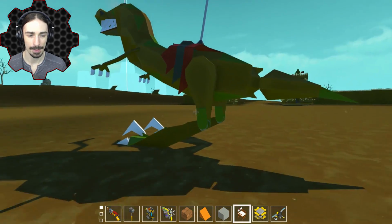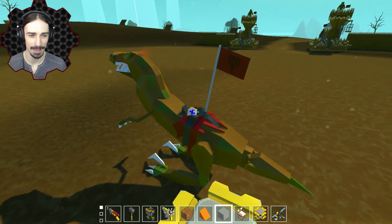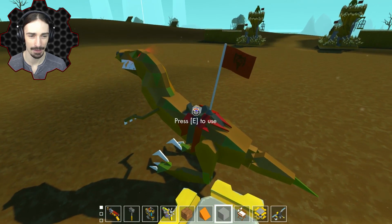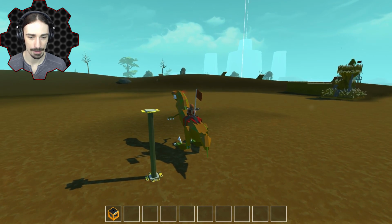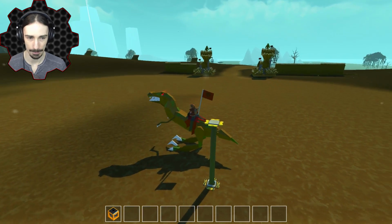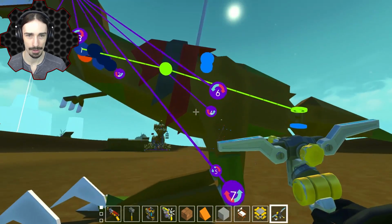Well, let's get... Oh, it's too tall for me. I'm not an orc, I'm a dwarf. It's too tall for me to get in here. This isn't meant for me. This isn't meant for my kind. All right, how does it go? None of my buttons work. It looks like it's supposed to go.